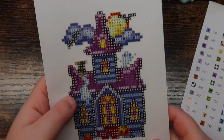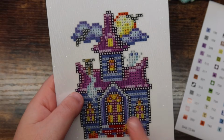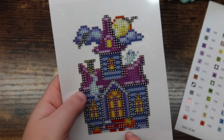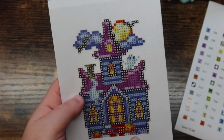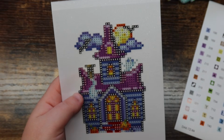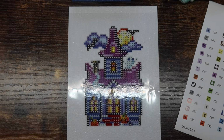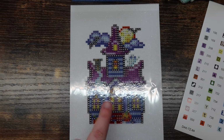But today I'm working on the Halloween set from Pretty Little Gem, and I love this mini. I love the haunted house. I think this is so cute. It's a ton of line blocking, which I think is going to be a ton of fun to work on. I'm actually very surprised, because it was all randomly generated as to what was going to get diamond painted when. But I'm surprised this was one of the last ones I'm doing.